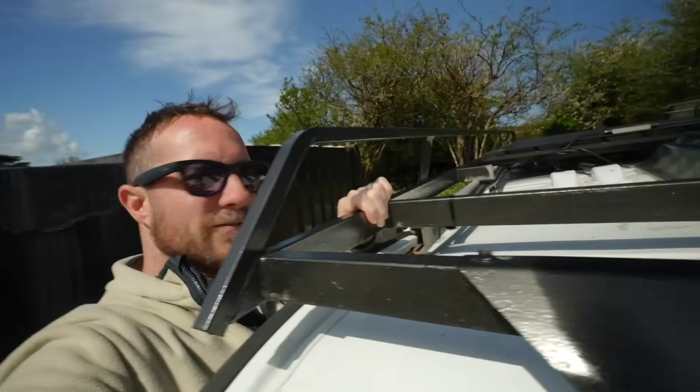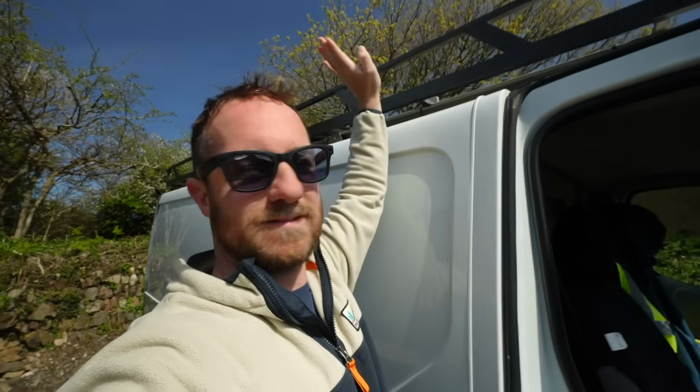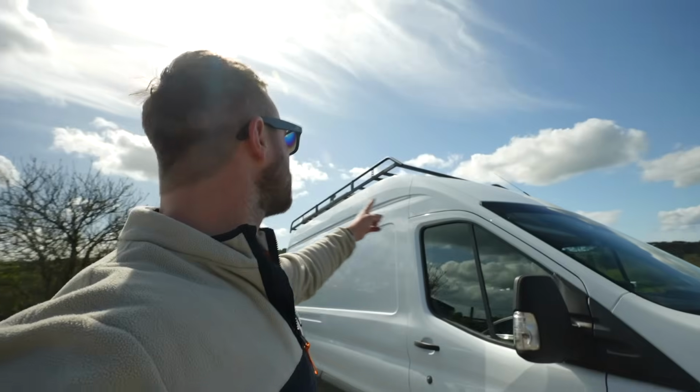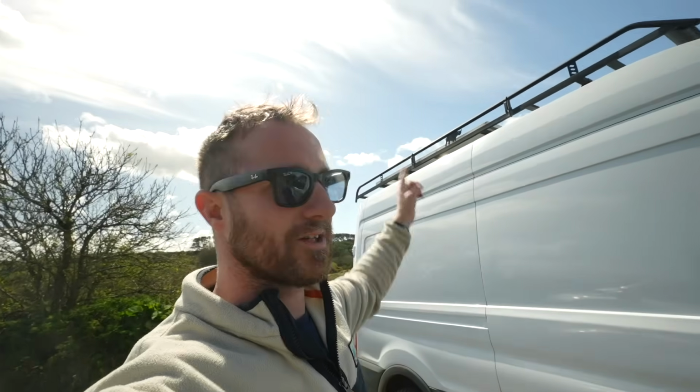As you're probably aware, I always mount my solar panels onto the roofs of my vans with these roof racks. And the issue that I get is that these upright parts on the roof rack tend to create shadow on top of my solar panels. It means that the solar panel is not working to its full potential, and it can be a bit of an issue. It's the same with my Ford Transit as well. I've got a very similar roof rack on top with a solar panel up there as well. It's never running to its full potential.